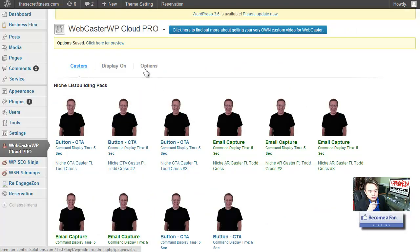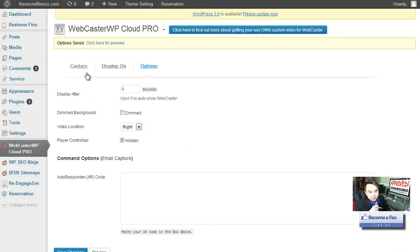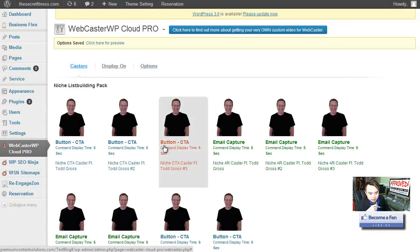So once you select the puppet, you just come here and paste in your autoresponder code, and then it does its magic. I have not tested this yet, but I know it works. If not, they're going to fix it.